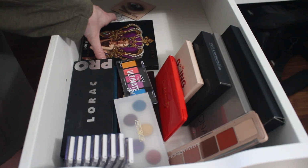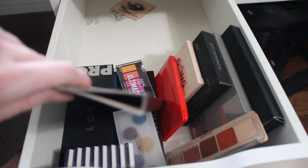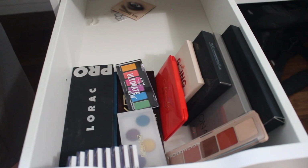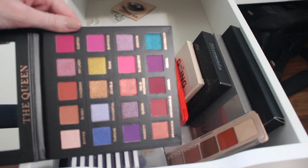And then right here I have the Eloise The Queen palette. I have not used this yet. I think it's really pretty. I just don't know if I'm ever going to end up using it. So I want to keep it in its packaging. So that way if I don't use it, I can, you know, pass it along and know for a fact that I've never used it. This is what the inside of it looks like.